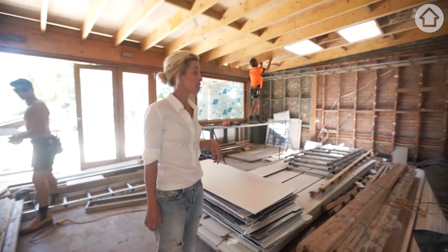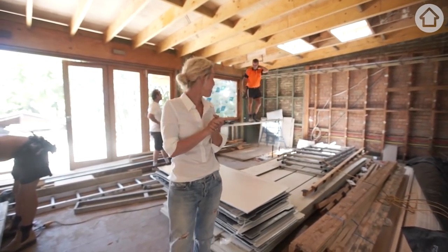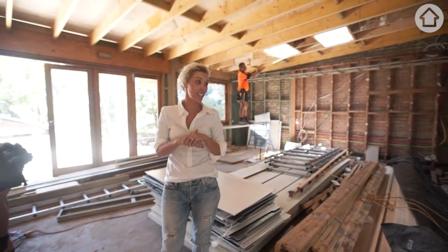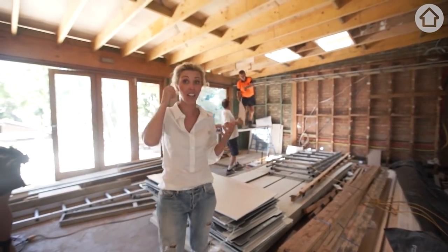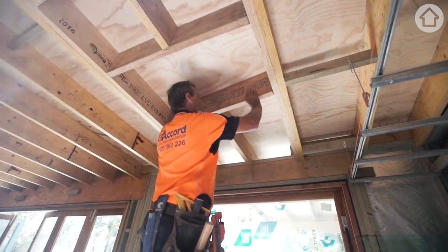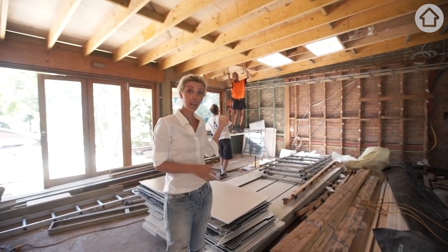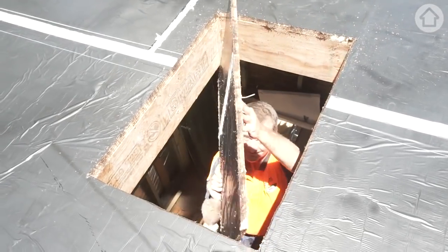Lots of action happening behind me here, because I've come into this space today and the roof's just gone on, which is great, but I'm freaking out about how dark it is in here. I've been living with it topless with no roof for weeks, and now the roof's on, I feel it's darker than the rest of the house. So I've made an executive decision to throw in another skylight right now, and Neil's being very accommodating and putting it in. Let there be light.